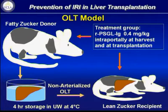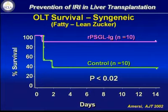And what we did, and we did this in a series of experiments, we first started out with isolated, perfused livers, et cetera. I'm not going to show you all of that, but then we went to an actual transplant of these animals. And basically, this is the fatty Zucker rat. We remove the liver, we store it for a few hours in cold storage, and then we transplant it into a lean Zucker recipient. So you don't need immunosuppression. This is a syngeneic combination. And we randomized them into two groups. In one, we treated the liver after it was removed with the rPSGL1-Ig, which is the blocker of the ligand. And in the other, we just used a placebo. And then we did the transplants.